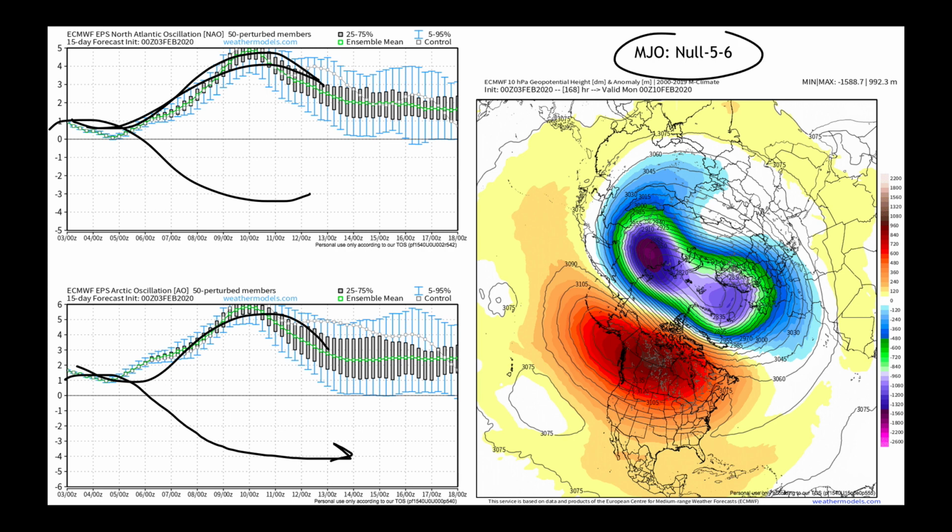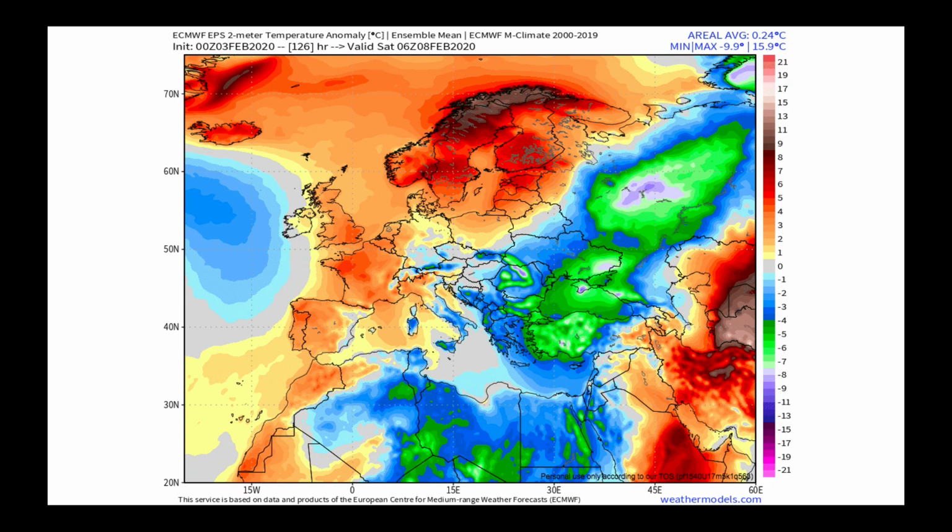Add that to the fact that the Madden-Julian Oscillation is in null phase and going out to 5 and 6, which we know are warm phases. And the polar vortex by the end of this week is now sitting over parts of Siberia and a piece over northern Europe. That just tells me that the chances of bringing in colder air, long-term sustained colder air, into the Carolinas through the middle half of the month of February is not necessarily in the works by any stretch. What this is going to influence, though, is what's happening in Europe.